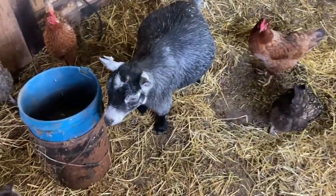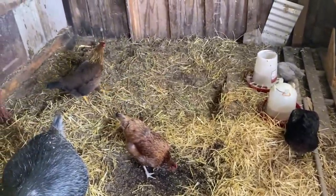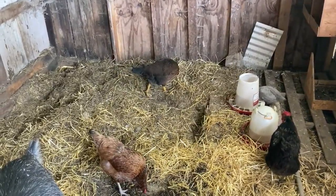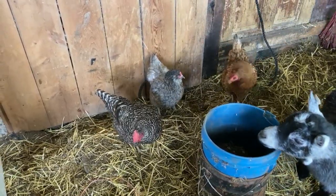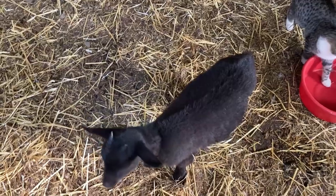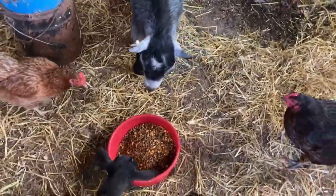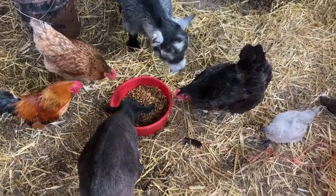Hey, what's going on, Mama? What's going on, chickens? Oh, they've made a mess. I don't like that one. She likes to get into trouble. There's our big Americana. She's released all her kids. What's up, Bullwinkle? Hey, Margaret. They want food. Let's see how mean she is today. Oh, she's letting her eat. The chickens, of course, want to eat.